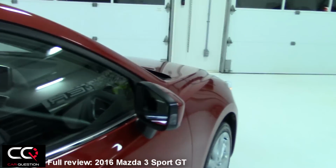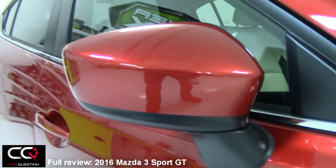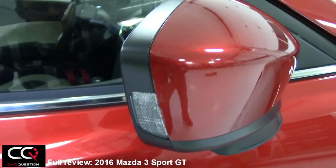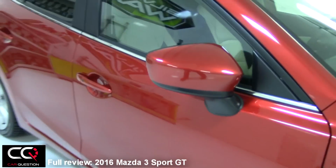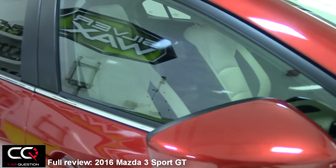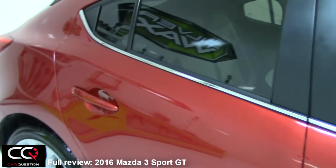And when you look also at the side mirror, the mirror has a nice line in it. And right here, it's a small blinker. It's gonna turn on yellow as soon as you signal your intention to turn. And it's quite small because usually they go from all the way up here to the mirror, which is a little bit more stylish than this one.